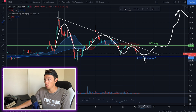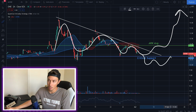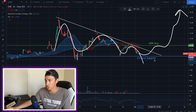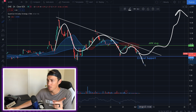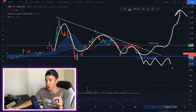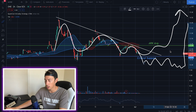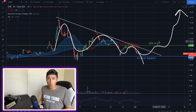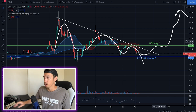If it breaks below, then it's got a lot more work. Then it's going to get a little shakier. So there is a bearish scenario. We could fall to the 10s, the mid 10s, and then from there bounce and probably linger around, maybe go a little lower, and then have a nice aggressive rally to push back up when maybe a new hedge fund starts buying, or one that already owns it starts to add into their position.